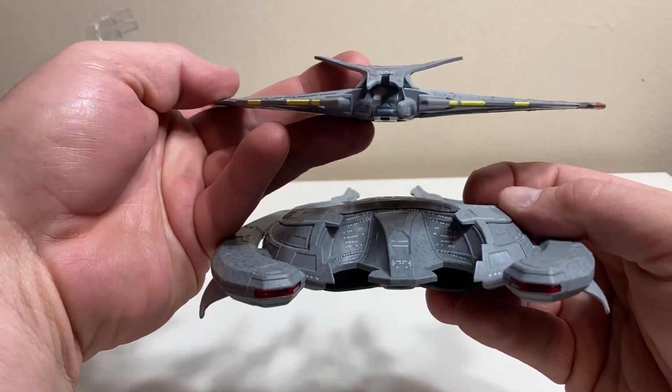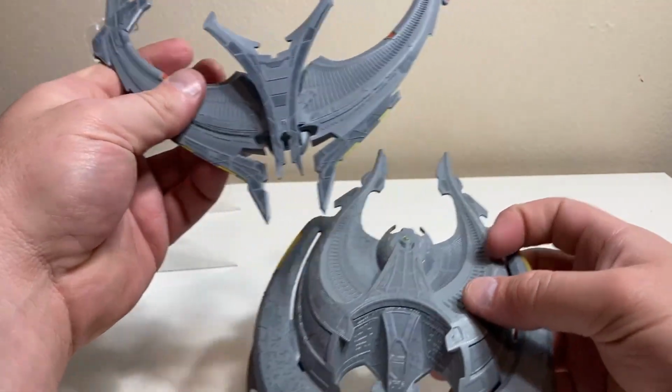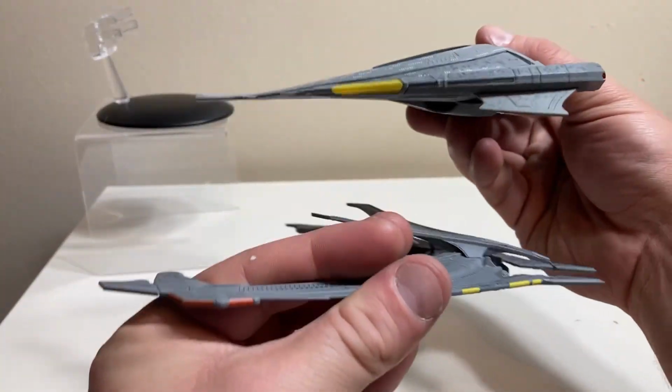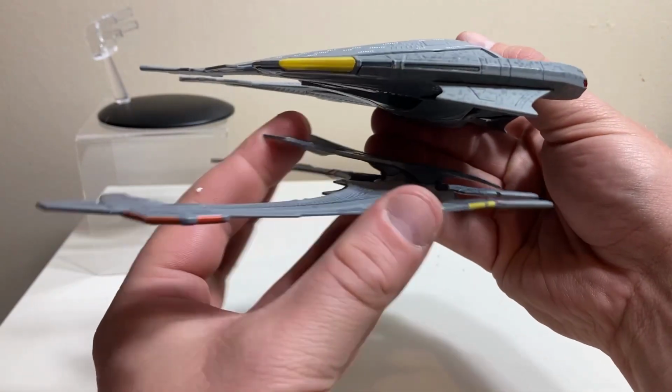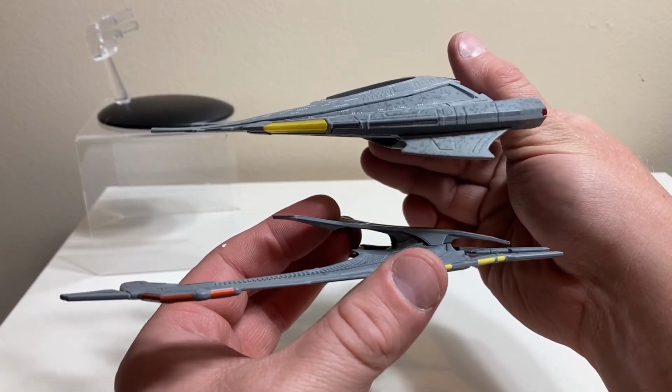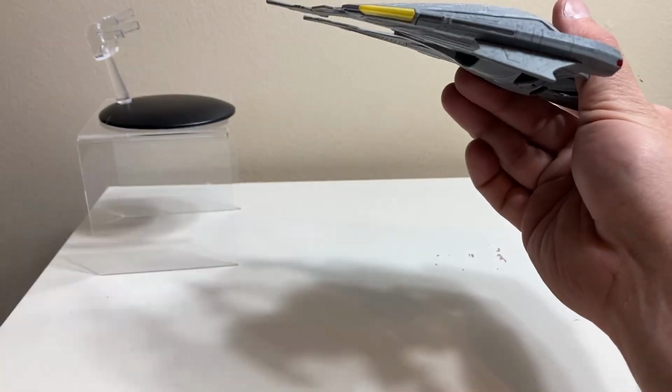And again, we got a nice look from the front. They look really good together. I love how these ships complement one another. And then we'll get them from the side really quick. Sorry, the Battleship is so small and skinny. And yeah, again, a really good looking fleet right here.